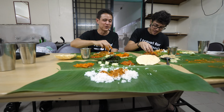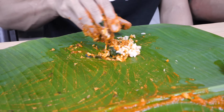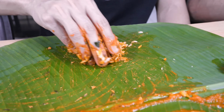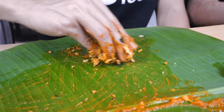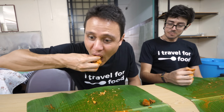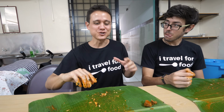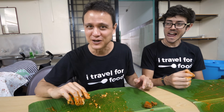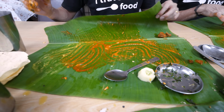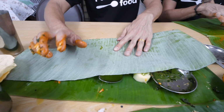Really good. Really good. This is what it's all come down to, my final bite. The final driplets of curry sauce, the final meat juices, the final veg. That was just an ultra satisfying meal. I'm gonna have to surrender after that because we've had quite a lot of food. So what you do is you just fold over your banana leaf.